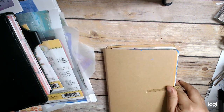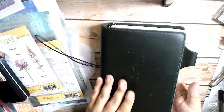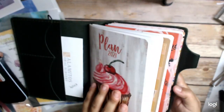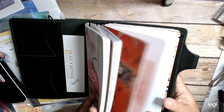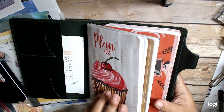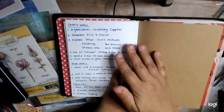So I wrote them down because I think it's really important to write your goals down so you can see them and know that you are on the right track. You can see them in print. So on the back of this one, I did write my goals.